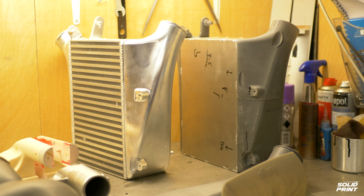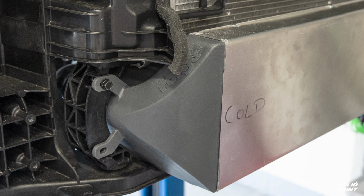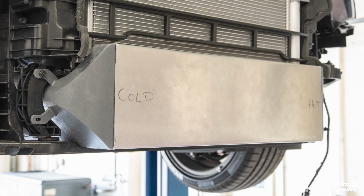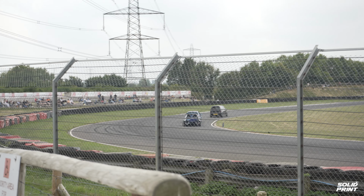Other areas we might be looking at are intercoolers. Although we can't actually test these on the vehicles, we can at least make sure that we can fit the biggest intercooler into the space as possible. So we'll print out the end tanks, we'll fit them up to dummy cores, and we'll actually put it into the vehicle.